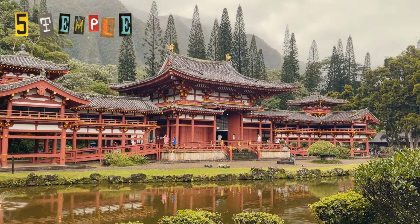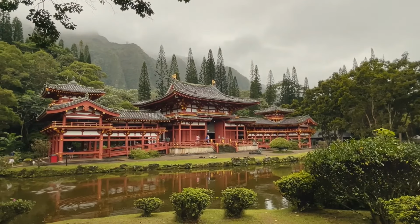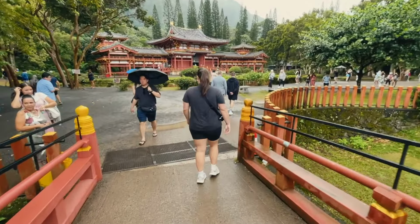Number 5 on the list, the Byodo-in Japanese Buddhist Temple. This is a really special thing because it's actually a full-scale replica of a temple that's in Kyoto, Japan. And everything from the trees that are planted around it to the mountains in the background looks very, very similar to the original temple. It's something that's pretty special.